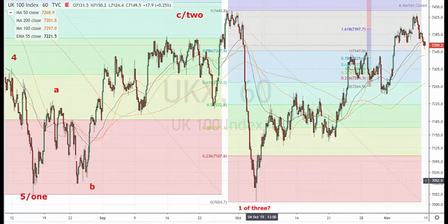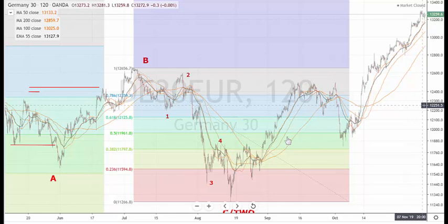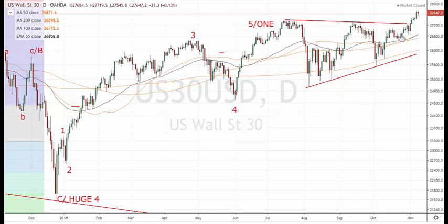As to targets, the 61.8% level is around here, just above about 7,270, and 50% around 7,222. These kinds of levels, but correction does look due on FTSE. Now, similar with the DAX, in the sense we have got the 1, 2, 3 off the low, so a wave 4 correction would be appropriate there as well.